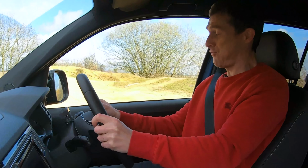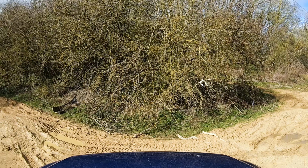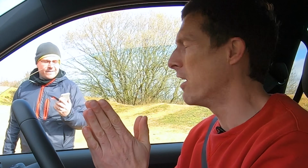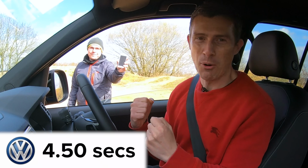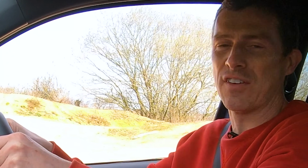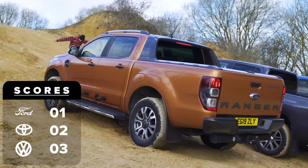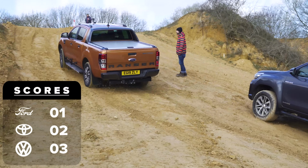Oh, come on. Slow start, but now it's flying. Whoa, brake! I thought I was going to go into those bushes. I hope it was worth it. Let's find out what the time was. 4.5! Anyway, it's a win for the VW, which means it gets 3 points. The Toyota came second, so it got 2 points. And the Ford came last in the first challenge, so it's only on 1 point.